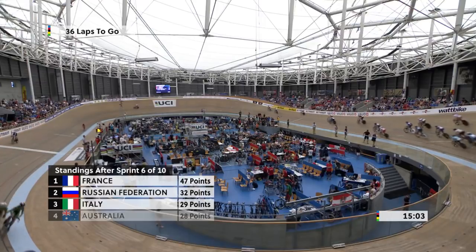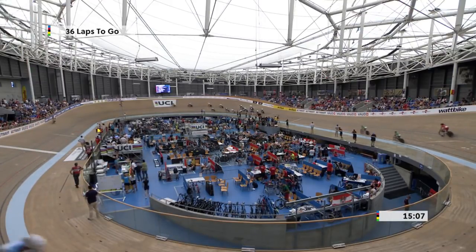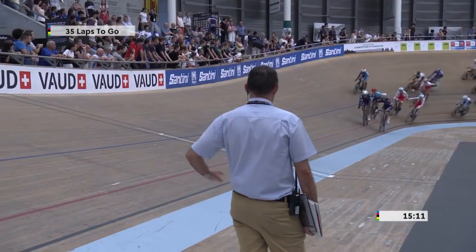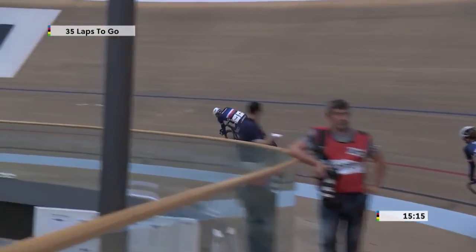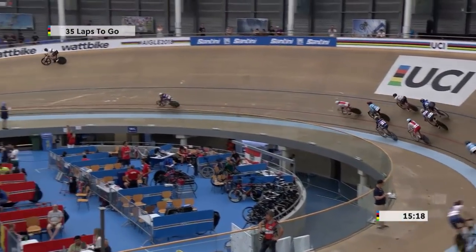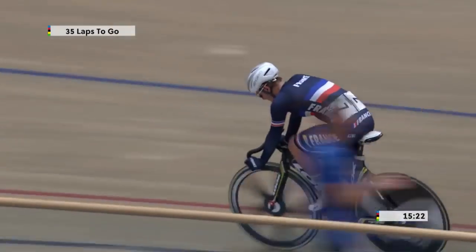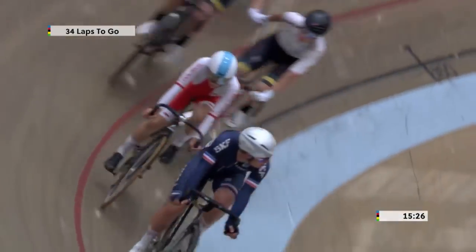So Great Britain 6 points currently. 47 for France, and Russian Federation on 32. So the wider that gap gets and the fewer sprints there are remaining, the more it's looking as though, barring misfortune, France could well be on the way to a gold medal here. They head the race once again, being chased by Poland. The Australians also amongst them as well. The Australians about to complete the hand sling.